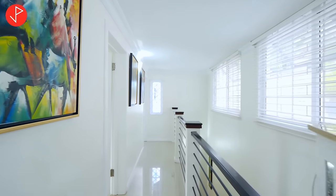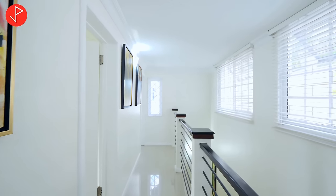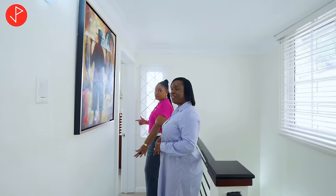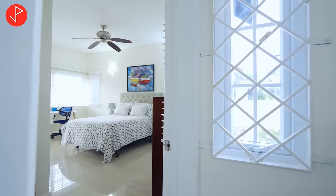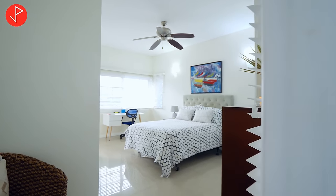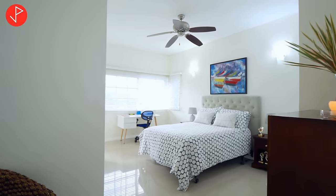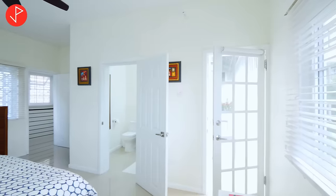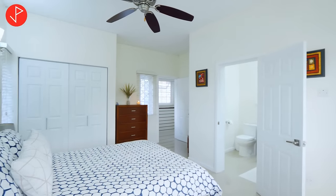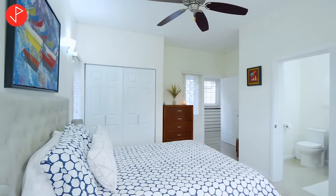And we are now going to the first of the three bedrooms on this level. Remember, we have another bedroom on the main floor. Yes. Okay. We're in the first of the three bedrooms on this level. You'll note this bedroom is also very roomy. It easily holds a queen size bed and of course an office area.